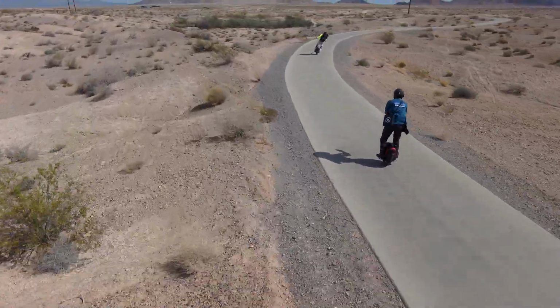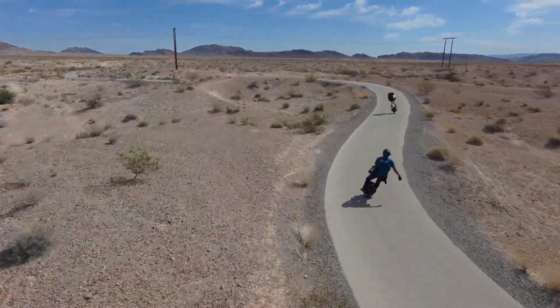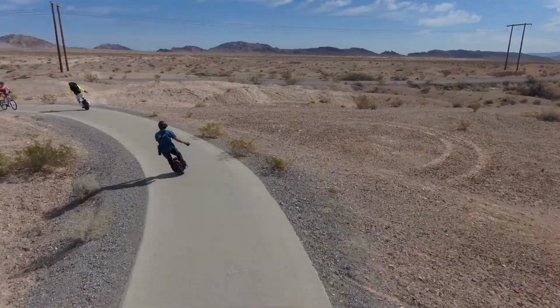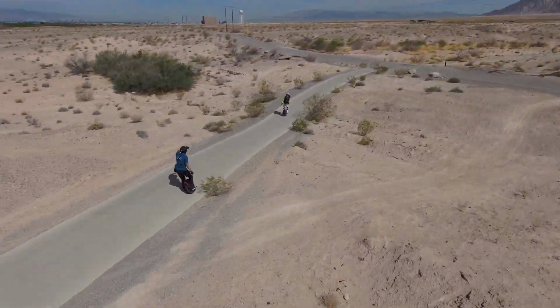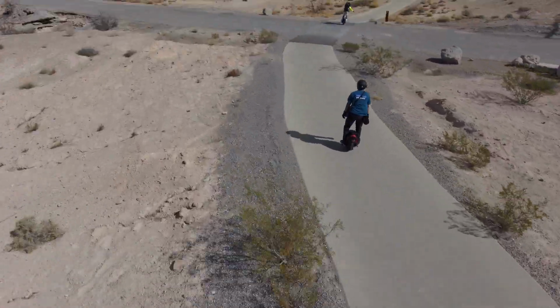But I'm just not interested in 16-inch wheels. It's not going to be able to hit these tight turns in the same way that the Begode X has. When you're riding this suspension wheel, this big heavy-duty 83-pound Begode X, you're almost unstoppable. You can just roll over anything, and it's super comfortable.